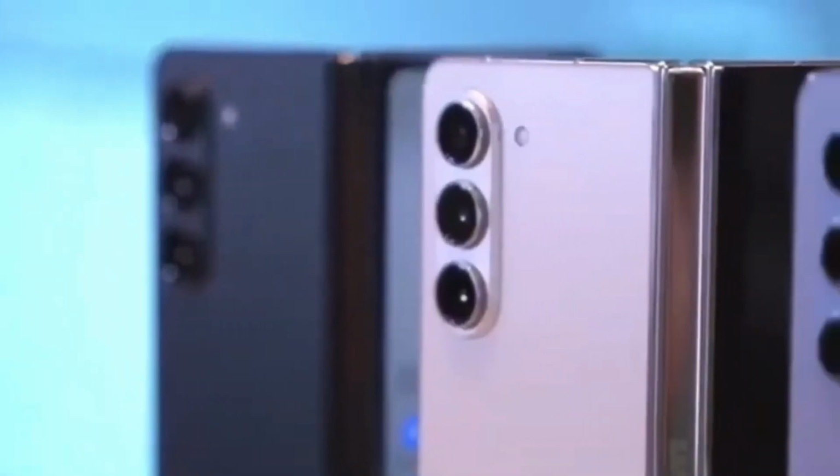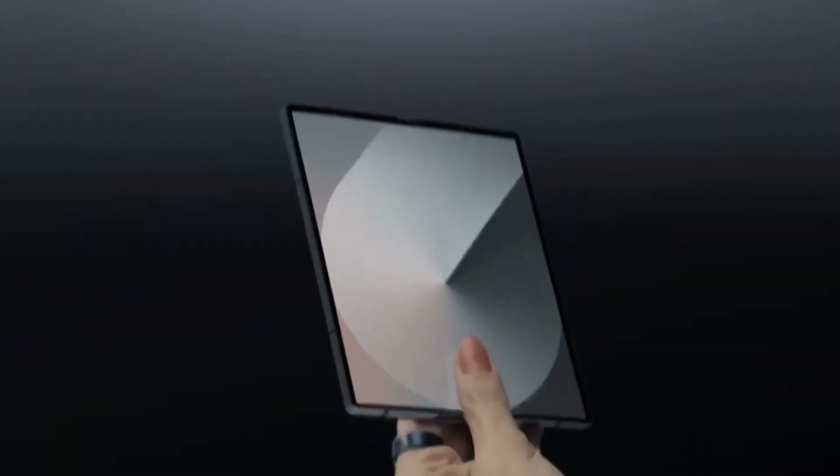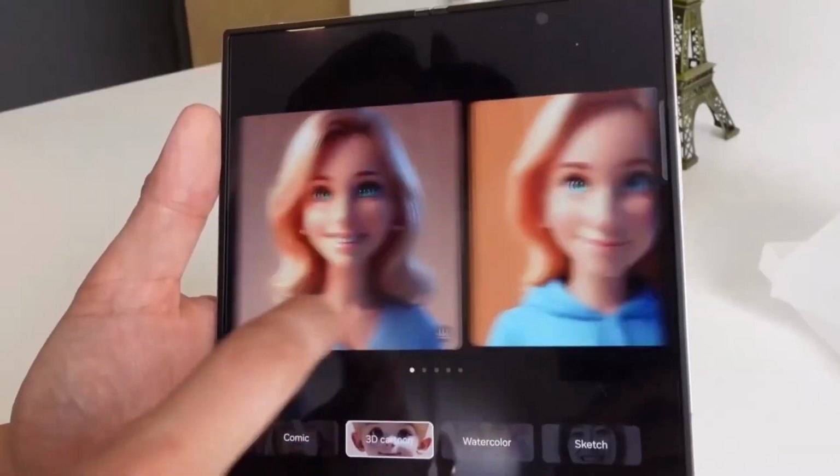The Special Edition also has an advantage when it comes to connectivity as it supports Wi-Fi 7. This feature is only found on a few other Samsung devices like the Galaxy S24 Ultra, while the Fold 6 tops out at Wi-Fi 6E.